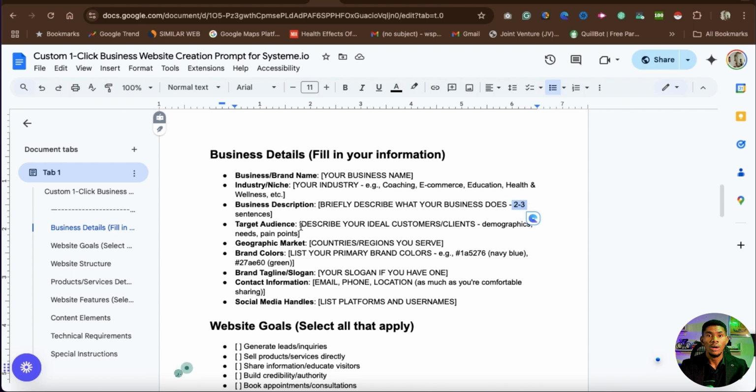Then get your target audience. The customers that you are serving, who are they? What is their demography? What is their pain point? And what is their need? This is very important. This is the secret of creating a landing page that actually converts, because you are speaking to the need of people who you are about to serve. So this target audience is so important. Now we have geographic market. What is your region? Are you serving everybody, or do you just have a particular location that you are serving?